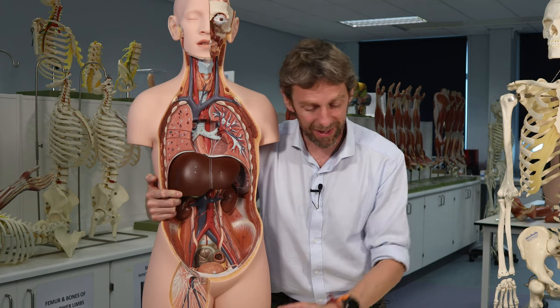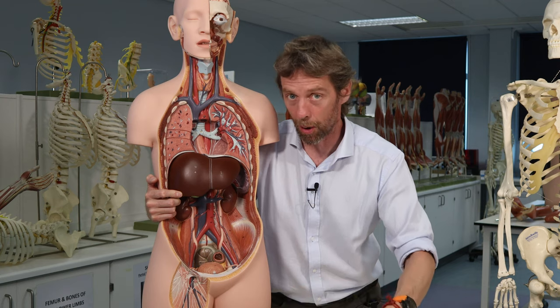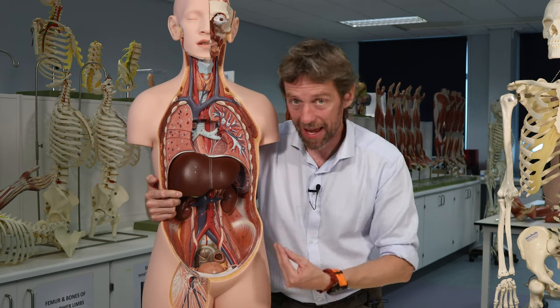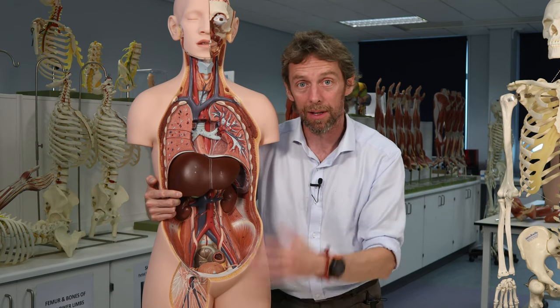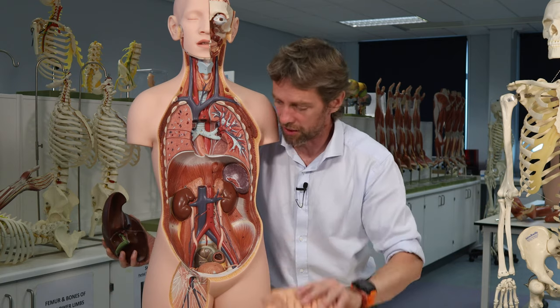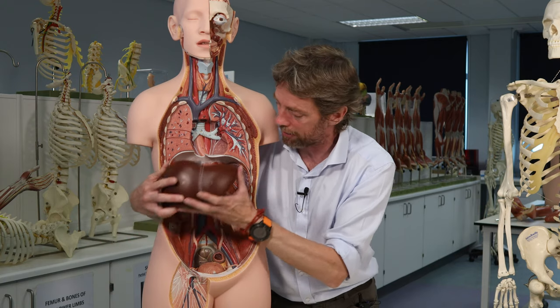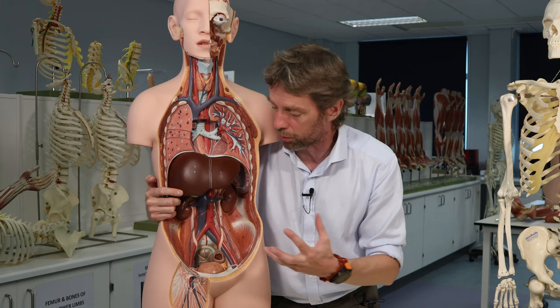So the purpose of that is that the small intestine absorbs nutrients, for example, into the blood. That blood is then passed to the liver, essentially for processing and management. Do you see? So there's no point sending the blood from the GI tract back to the inferior vena cava. No, you've got to send it back to the liver first, and you do that through the portal vein.